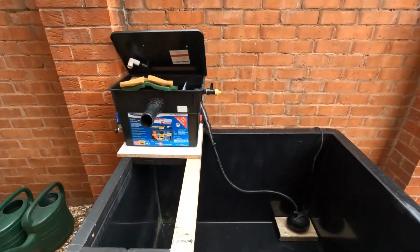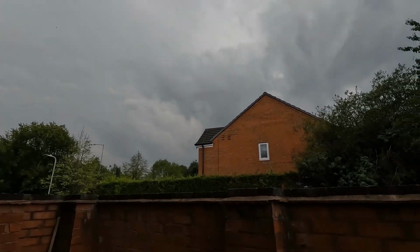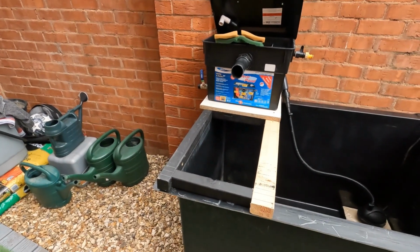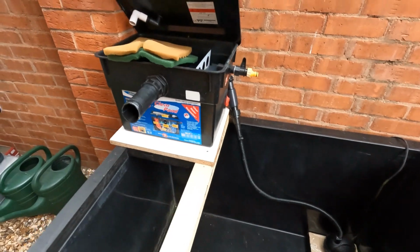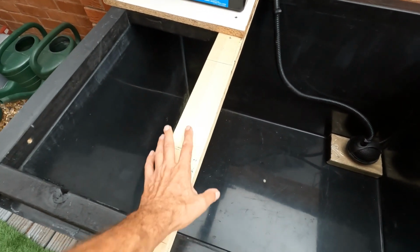Plus it's been raining. I don't know if you can see that, but it's been raining on and off, so it is what it is. So now I'm going to leave everything out here. I'm just going to take the frame, so I'll knock this frame up very quickly.